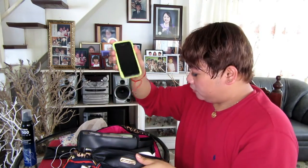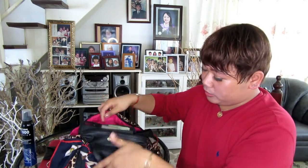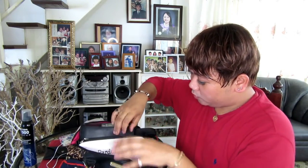I'm using this phone, the iPhone 5. It's very friendly and easy to go through. And then, I have divided my things into pouches here so they're separate and easy to dig through just in case I need it, especially when I only have a 15-minute or 1-hour break. So it's easy to find, easy to check, because it's organized.